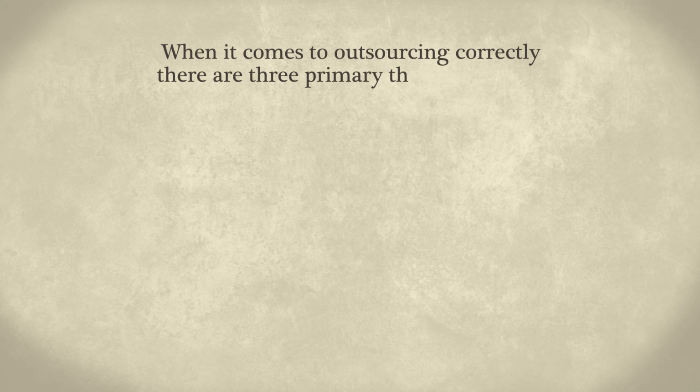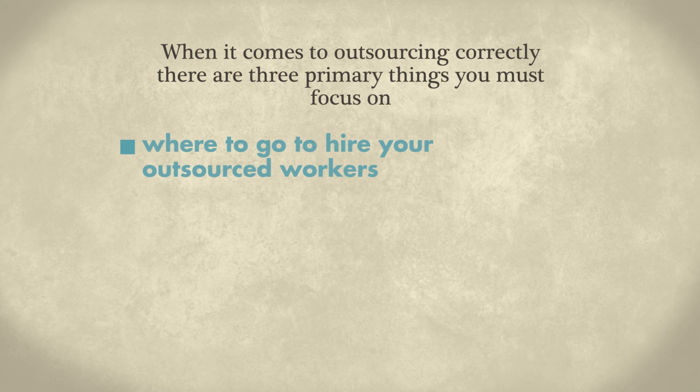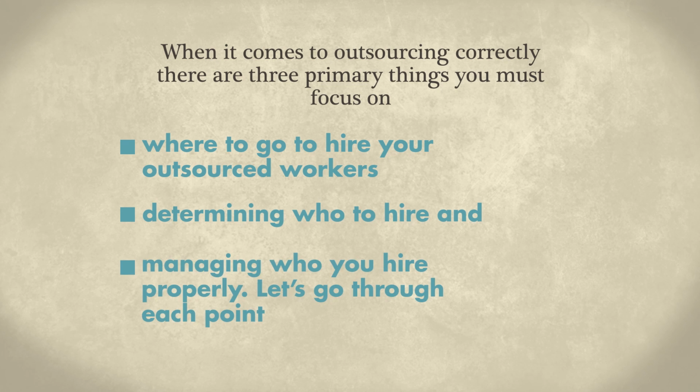When it comes to outsourcing correctly, there are three primary things you must focus on. First, where to go to hire your outsourced workers. Second, determining who to hire. And third, managing who you hire properly. Let's go through each point.